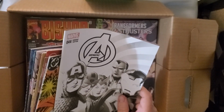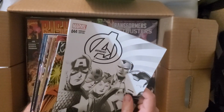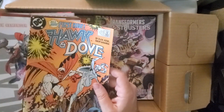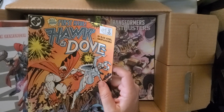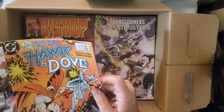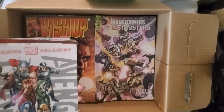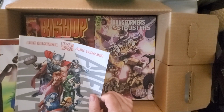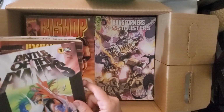I get the feeling that Legacy way over-ordered this issue, and especially this variant, because I've pulled about 5 or 6 copies of this out of these boxes from them over the years. First issue of, I want to say, the second or third Hawk and Dove miniseries. Or no, this was the ongoing, actually. Right after the miniseries before this, Liefeld drew. And it was written by Barbara and Carl Kesel, who are still writing and I think drawing this one. Uncanny Avengers, this was part of the 2012 Marvel Now relaunch. Top Cow's version of Battle of the Planets.